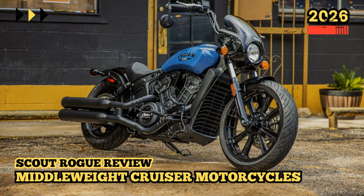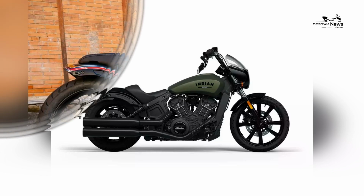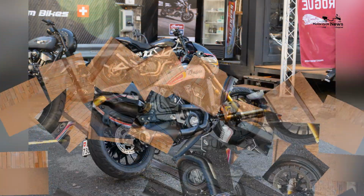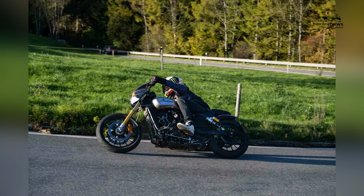Middleweight cruiser motorcycles: Scout Rogue review. A performance cruiser in the midweight class? Indian Scout Rogue review, middleweight cruiser motorcycles, performance cruiser 2025, Indian motorcycle design, Scout Rogue performance, midweight V-twin, best cruiser for beginners, YouTube motorcycle reviews.